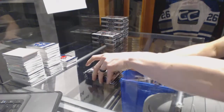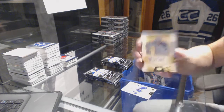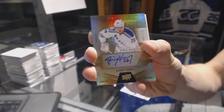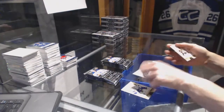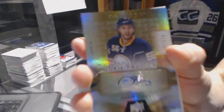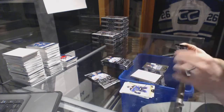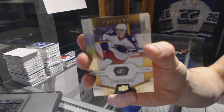And we've got a level 2 rookie autograph, number to 275 for the New York Rangers, Jimmy Vesey. Jimmy Vesey out of 275 for the Rangers. We've got a level 2 rookie autograph, number to 275 for the Buffalo Sabres, Justin Bailey. Rookie number to 999 for the Columbus Blue Jackets, Sonny Milano.